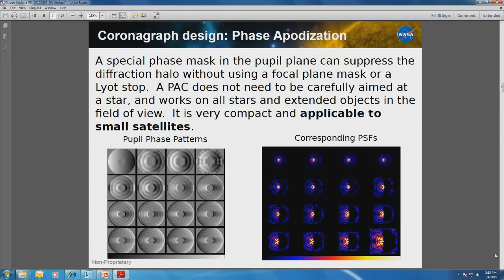Okay, phase apodization, it's our other design approach for doing things like this, is just applying a phase pattern in the pupil plane. Like I said, no focal plane mask, no Leo stop. It's just one chance to affect the light as it comes through. Because you're using phase, you actually end up creating a diffracted wavefront piece that's got a halo that has the opposite kind of symmetry of the diffraction pattern of transmission things like structures of your pupil mask. So one is Hermitian and the other one's anti-Hermitian, which is just like symmetric and anti-symmetric, but in complex.